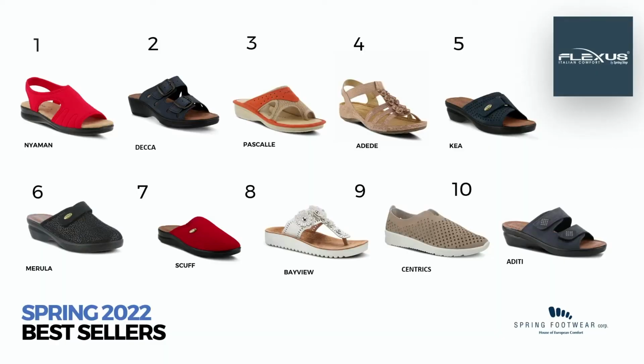So we're going to get right into product, and I'm going to be sure to point out all the great features to you. But before I do, I want to share with you some of our best sellers of our current season. Okay, so starting, number 1 is Nyaman. No surprise there, and you will see some great new beautiful prints on that construction and that style.